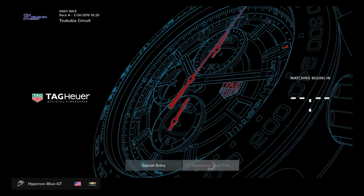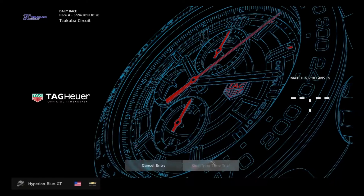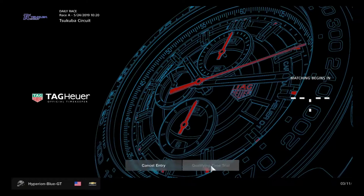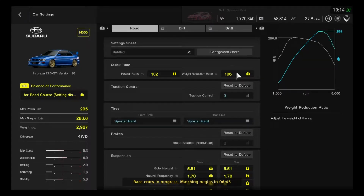This is going to be a great way to get started. It's going to be brilliant to take on another N300 race on a different track. It will be excellent to master the Tsukuba Circuit, because this is going to be very challenging. It has a lot of corners with oversteered turns, which is going to be quite advanced and challenging to get ready for.